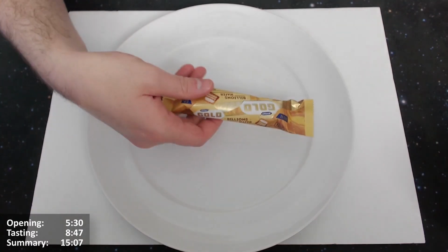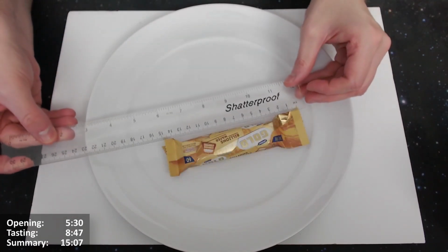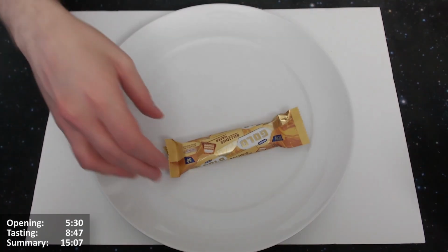So I'll just measure the flourishes before I give it an open. Let's just see how long the bar is. So it's about 15.5 centimetres basically, give or take a millimetre. Let's give it an open.